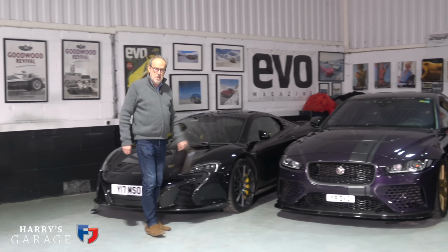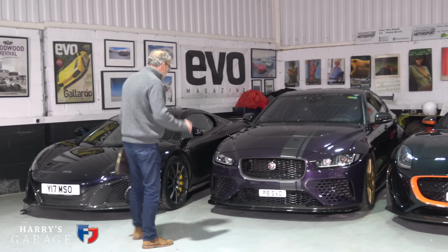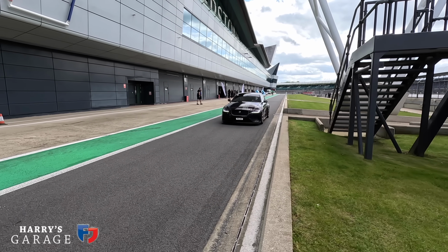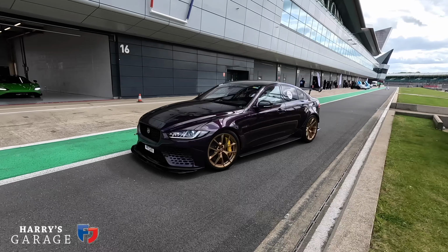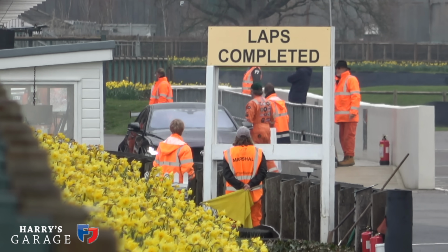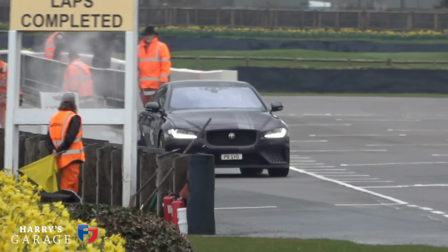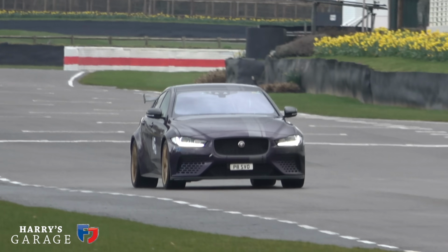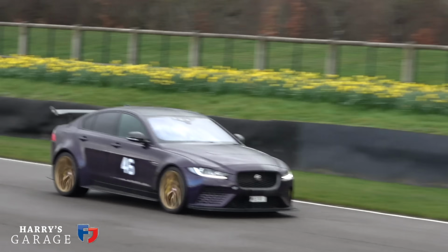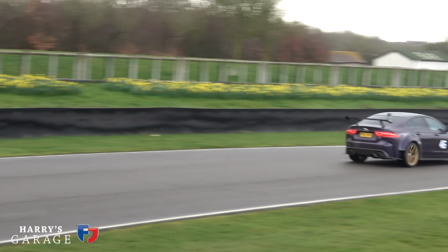Next comes the Jaguar Project 8. Hasn't done a huge amount of miles this year. We didn't do that sprint event down at Goodwood. I was away at the time. I wish they ran that sprint in a more friendly month. They do it in March, and the weather can be a bit iffy in March. I want to enjoy that car in June, July, but I suppose the track is busy with other things.